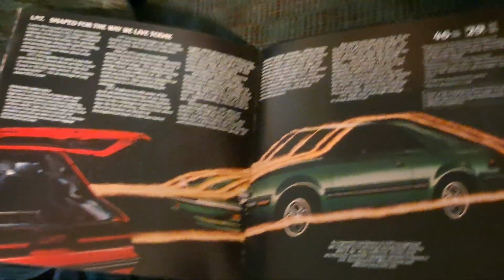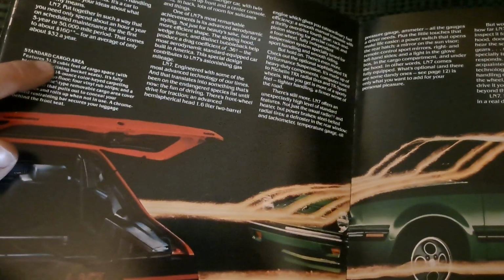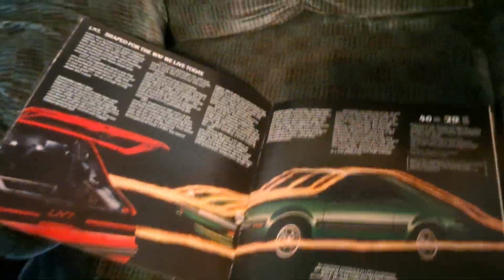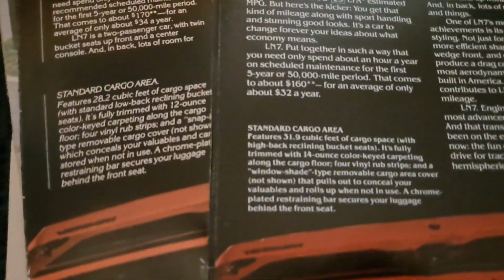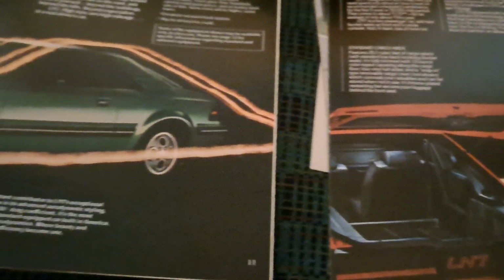It talks a lot about LN7. Well, maybe I was right about the EXP capacity before. It was showing the 83 EXP, which is the notchback. It was showing 29.7, I believe. This one's 31.9 cubic feet. So you do have 2 cubic feet more thanks to the bubble back of these guys. Same with later EXPs. Yeah, it goes on and on and on. Except for this here. We see one says 28.2 cubic feet. And we see one here says 31.9. I'll have to dive into that a little bit more.